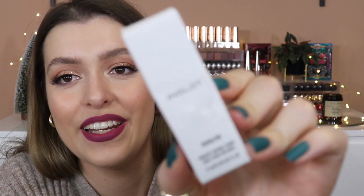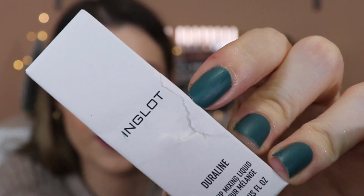Oh! I forgot to mention that I bought this as well. Look how beat up it was. Oh my god. Literally, it came to me with a wound. Look at that. This is the Inglot Duraline. I've wanted this for so long and never really thought to get it. It's one of those things where I've always wanted to try it, always wanted to just buy it and have a look at it, but never picked it up.